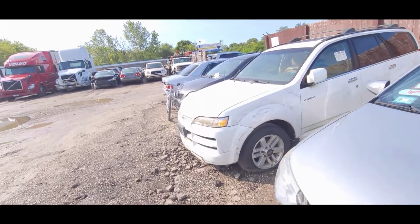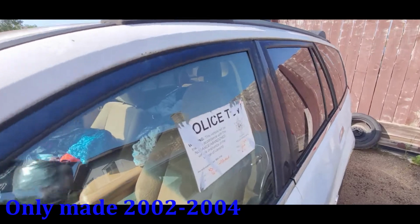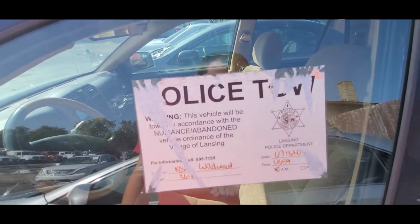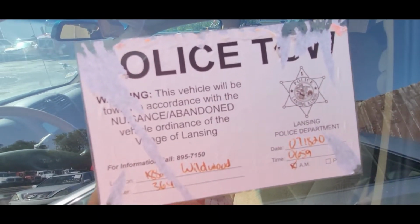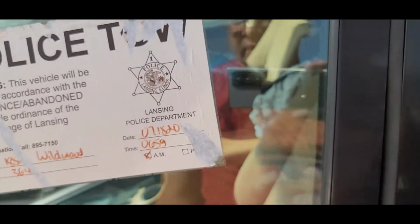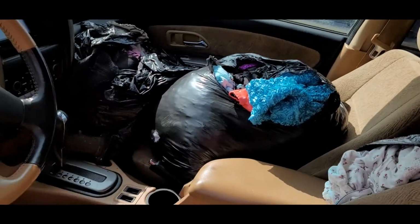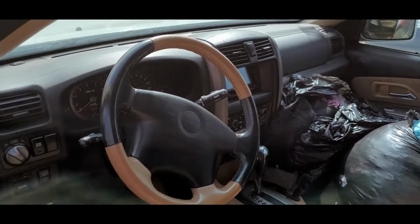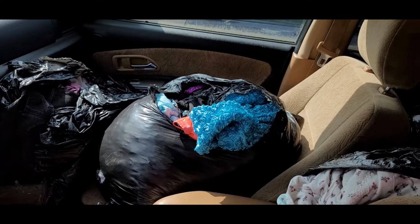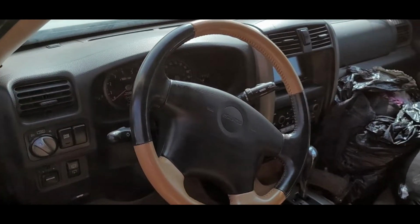I mean, look at this Axiom. Don't really know a lot about it, but it looks like there's a sticker that says it was abandoned at 6:59 a.m. on whatever that street is. Well, it does look like somebody lived in it. Look at all this crap. Look at this. All right, is that somebody's underwear? Okay, not gonna happen. Not happening, not today.